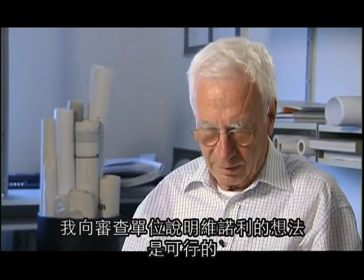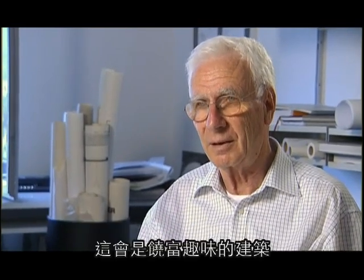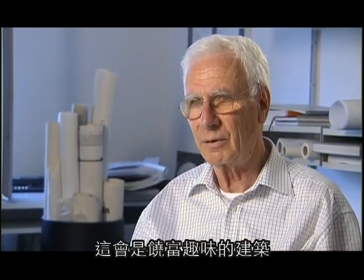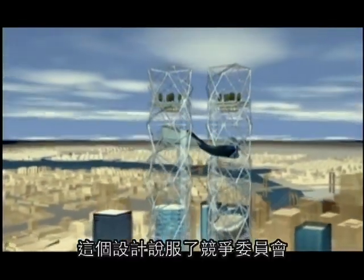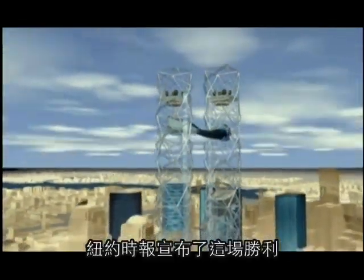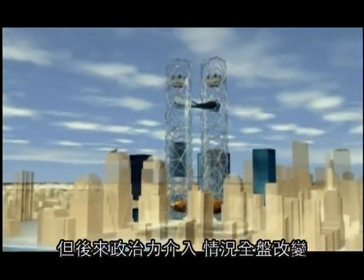So I think I was able to demonstrate to the jury that Raphael Vignoli's ideas were doable and that this would be a very good and interesting construction. This design won over the competition commission. The New York Times announced the victory, but then politicians became involved and everything changed.